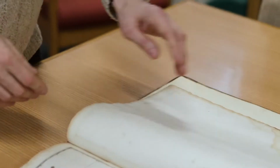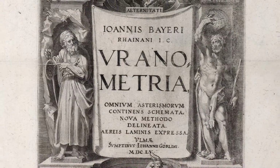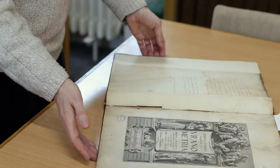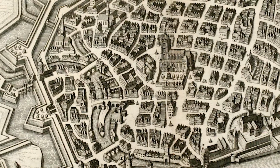But I've got out here for you today an example of one of our old books, which is a particular favourite of mine. It's called the Uranometria, and that means measuring the sky. And it's a book of constellation maps showing the ancient Greek constellations and some of the more modern constellations depicted rather beautifully. It was produced by Johann Bayer, a German astronomer, and this edition was published in Ulm in 1655.